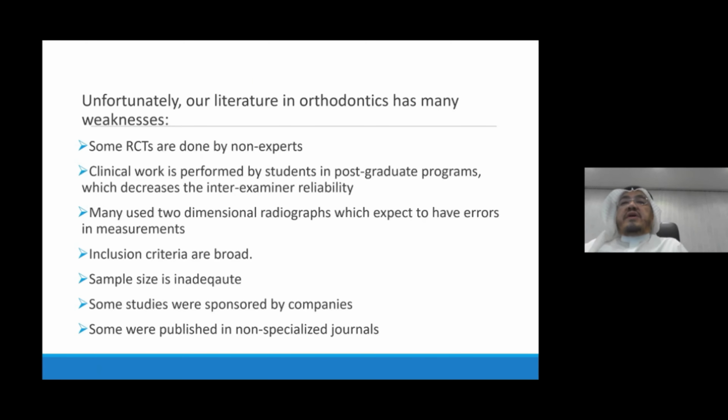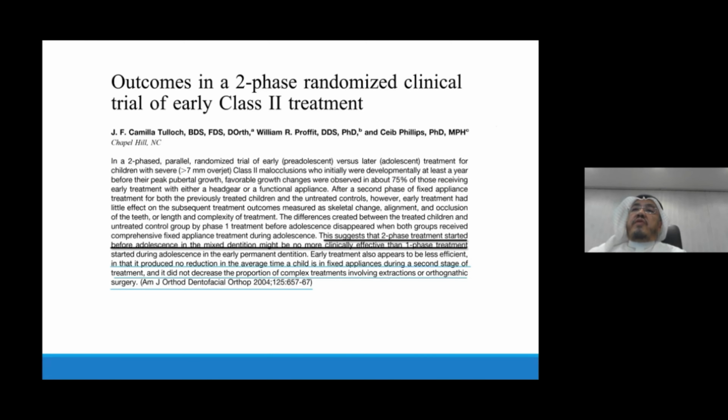Take this example of the randomized clinical trial done in North Carolina, evaluating early versus late treatment of class 2. They came up with certain conclusions that really reduced the use of growth modification in early treatment. And most of the people now believe in the evidence that we get out of this study. I have many comments on it, but I think there's no time because it's 1:30 now, so I'll flip over it quickly. If you have questions, you can contact me later.